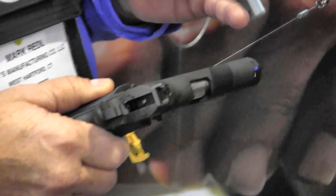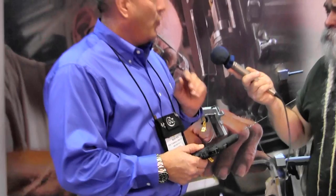Appreciate it. We're here in the Colt booth with Mark Riddle. They've got a new Colt competition pistol. Really nice looking pistol. I'll let him tell you a little bit about it. Go ahead, Mark. Yes, this is our Colt competition pistol. We designed a gun that's introductory level for anybody that wants to do some action shooting. Every product we're making now is in .45 and 9 millimeter.